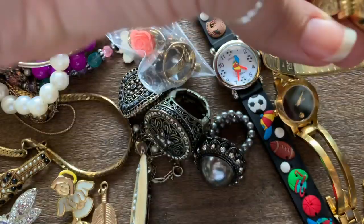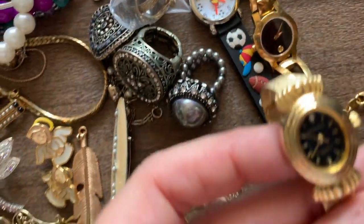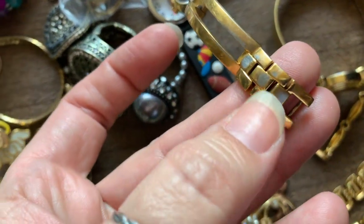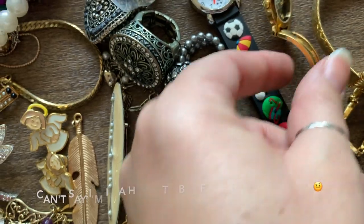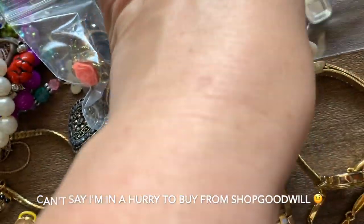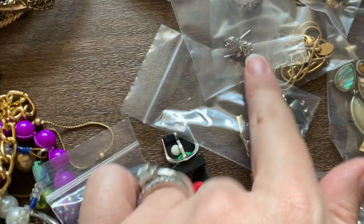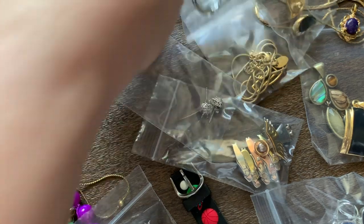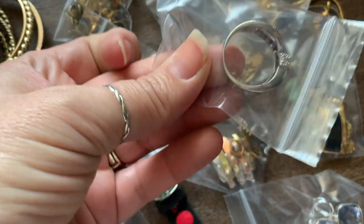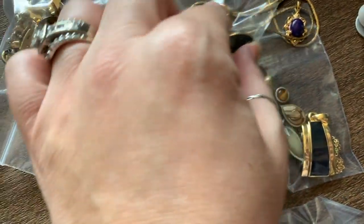She got a few little watches. This one says Milan. It has kind of a sparkly stone in there. That one says Movado. However, the back is worn, so I don't know. She's going to look up the serial number on the back. These are those Joan Rivers earrings. Those are the diamond earrings. This one says 925, but I think it's just plated because inside the ring, the plating looks really liquidy.